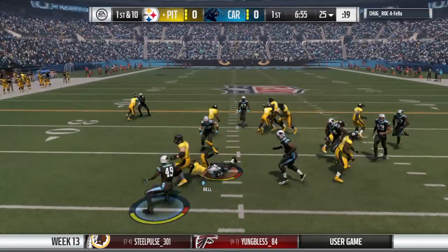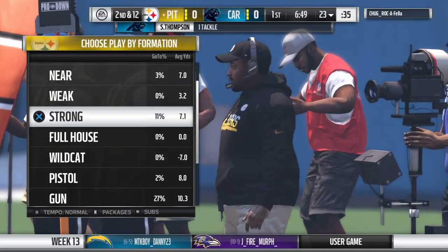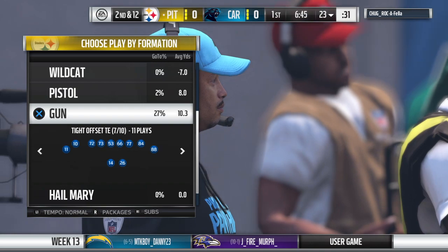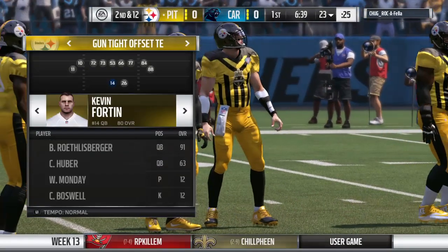Now the first carry for Le'Veon Bell. And he will lose yardage here back at the 23-yard line. It's a loss of 2 there, bringing up second down. Brandon, that play ended so fast, it's almost as if the quarterback handed it to the runner, and the tackler was there right away for a loss of yardage.